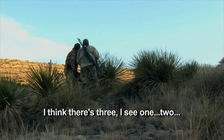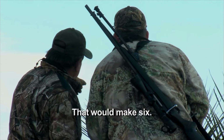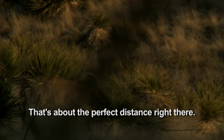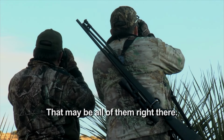There's three up. I see one, two. There's still one back over in the brush over here. That would make six. That's about the perfect distance right there. There's still one back over here, and there's two going down. And there's three over here, that's six of them. That may be all of them right there.